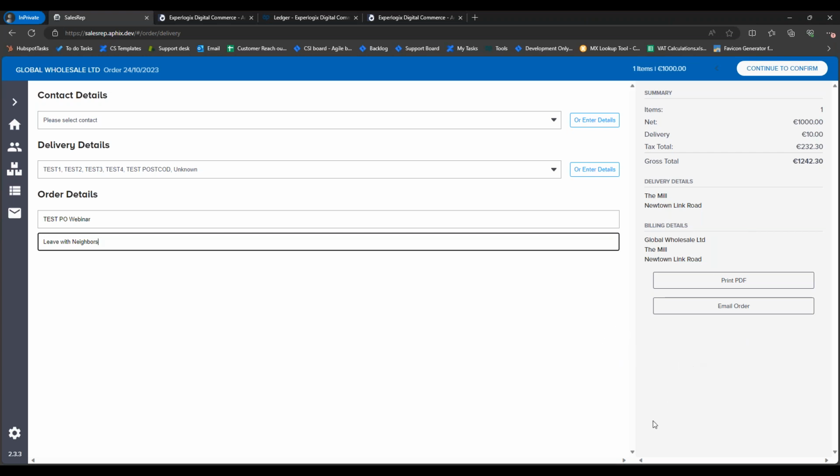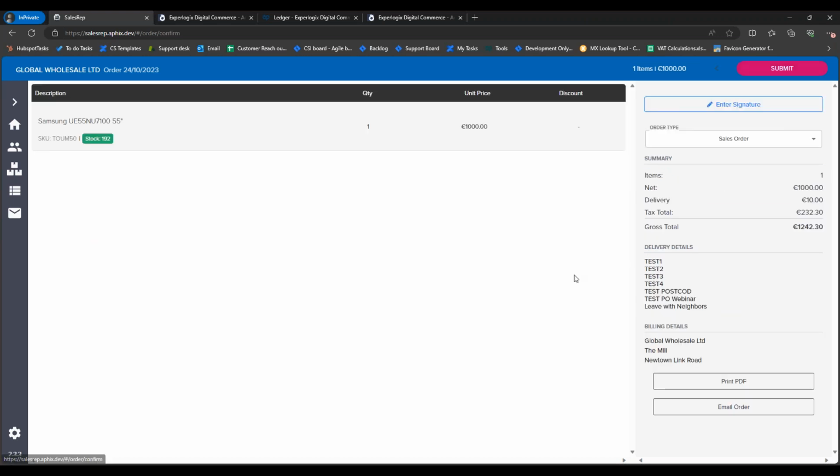Just bear in mind it will only use the default app. So if it's an iPad, it uses the mail app. If it's an Android device, it uses Gmail. If you have Outlook on your device, unfortunately, it's not going to use that. Or you can print it off and save it. Either way, continue to confirm.